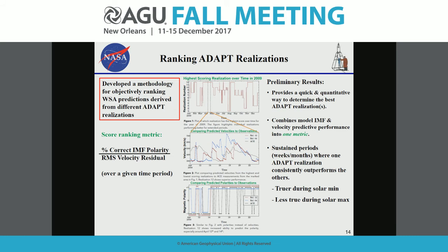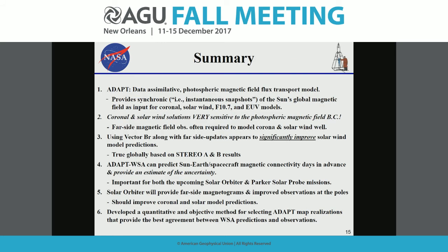And so let me just stop here and summarize. I've talked about ADAPT, and about the solar wind: getting the magnetic field right is very important, getting the far side is important. It looks like having vector BR in there is a big improvement along with the far side. And a lot of this work will greatly benefit Parker Solar Probe and Solar Orbiter, because it can provide predictions in advance about exactly where to point, what's the most likely source region of the solar wind. It can also select the best input map, so when you're doing modeling and studying your results, you'll be able to use a global solution that provides the most realistic global magnetic coronal field solution, and so forth. And we have a method now, for forecasting purposes and practical reasons, that can objectively select the best input data. Thanks.